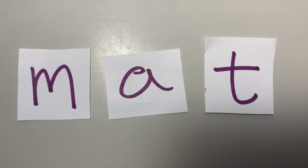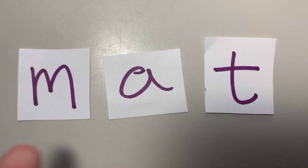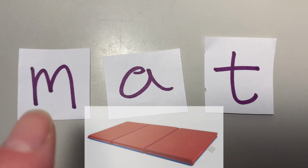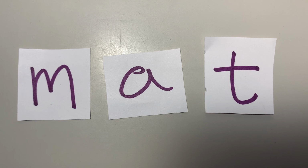So let's go ahead and read this word. Mm, at, mm, at, mat, mat. Very good. A mat is something you take a nap on.